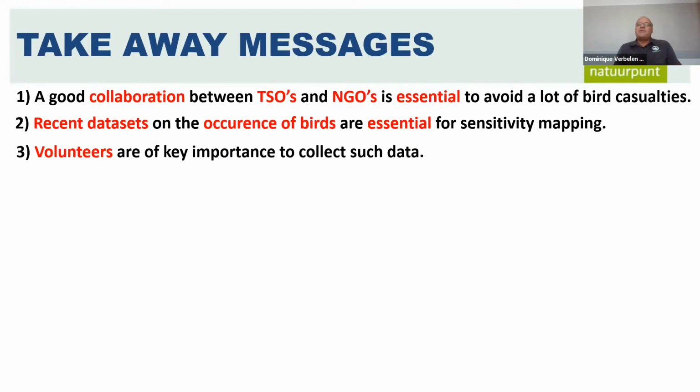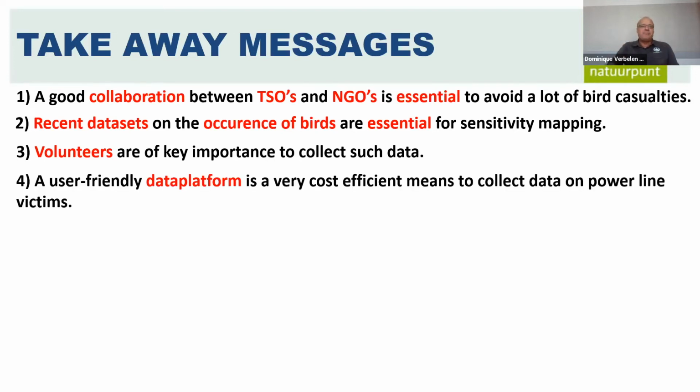Volunteers are of key importance to collect such data. It turns out that collecting all those data by professionals is going to be way too costly. So we have to rely on very good volunteers, and they are extremely willing to do so, especially if they see and realize that these data are actually used for a better bird protection.